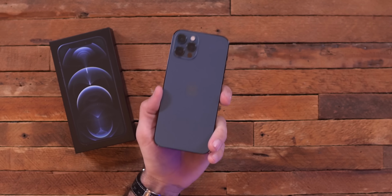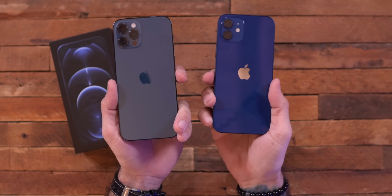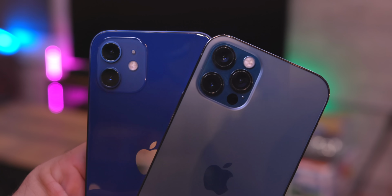But yeah, overall, the camera, it's a nice upgrade, but is it that big of an upgrade over the 12? Because these two cameras right here on the side are the same. The only difference is that you're getting that telephoto lens. Does that matter to you? If not, save some money and get this.